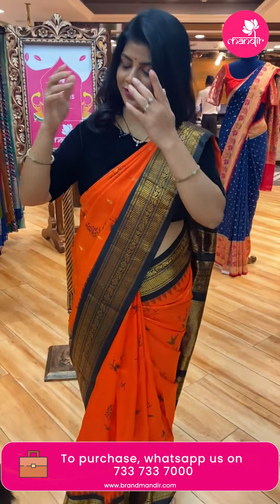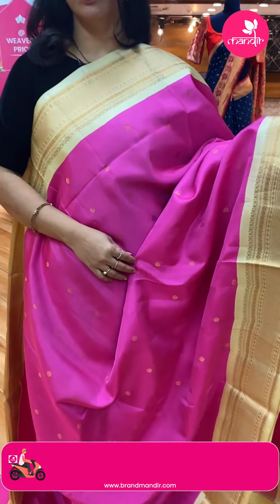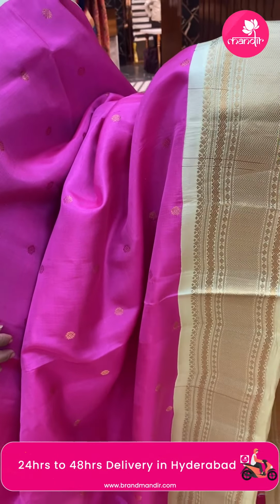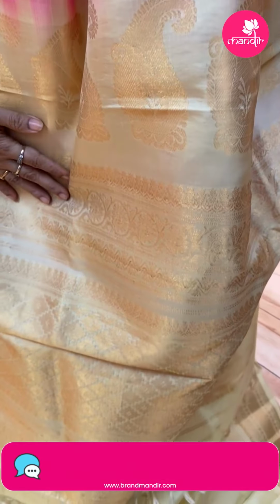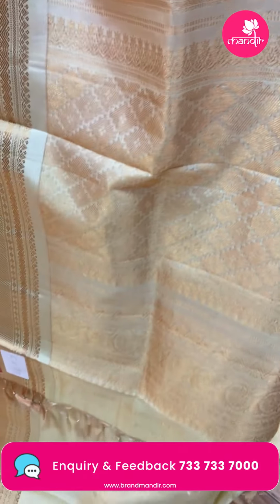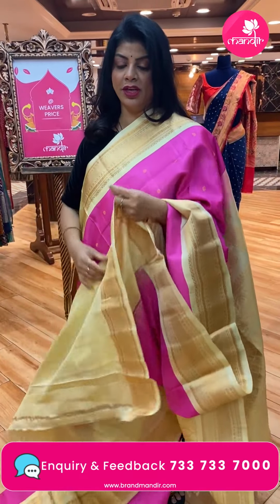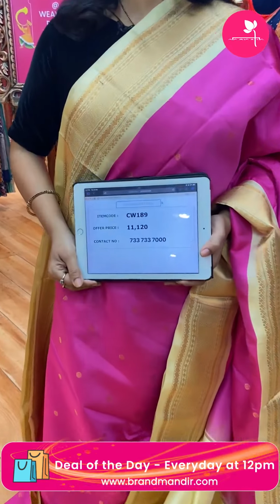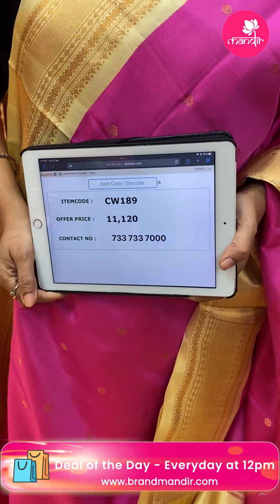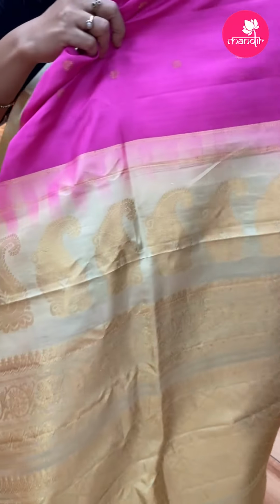Next pretty sari, pink and cream color, very subtle color, all over floral buttas, border is contrast, zigzag and florals, leaf vines, pallu contrast with geometric blocks, diamonds along with the borders, blouse contrast plain with border, very pretty shade. Price 11,120. CW 189 is the code. Chala pretty ga undandi sari, baby color, pink color.